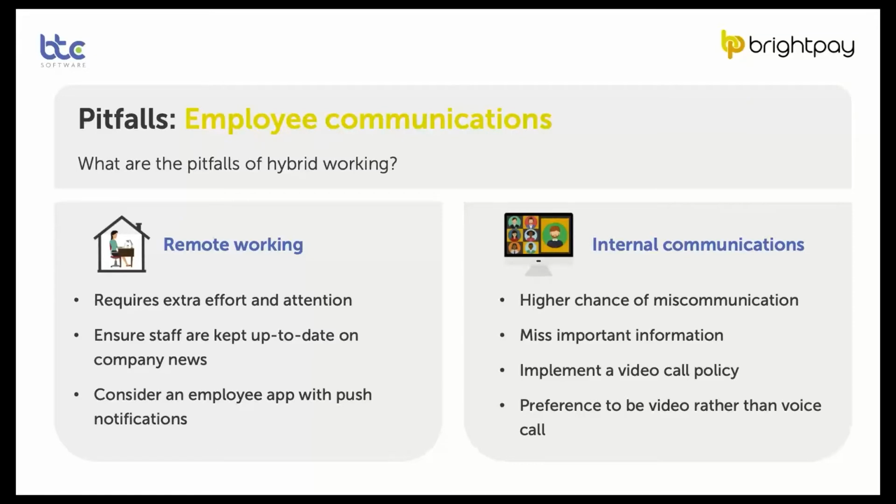It's also important to consider communication on a peer-to-peer level. If employees are only able to speak to team members over messaging services or by email, there's a much higher chance of miscommunication or even simply just missing information altogether. An idea here would be to implement a video call policy. Anytime an employee is chatting to another employee, the preference should be by video call rather than a voice call.